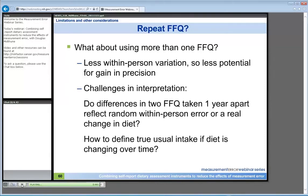Also, the use of repeat FFQs leads to some challenges in interpretation. First, if 2 FFQs are administered 1 year apart, does the difference between them reflect a random within-person error, or does it reflect a real change in diet? And second, if the true intake is not static but is always changing over time, how should we define true intake? What is the time period that is relevant to diet-health associations?